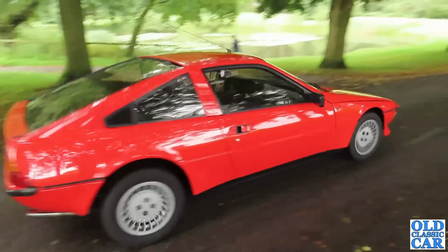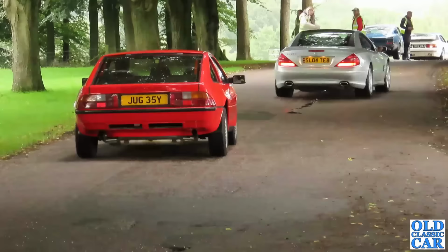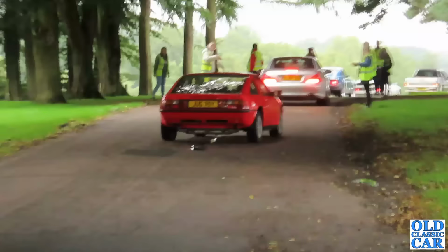Little Matra Murena. Those are an interesting little car. Three abreast seating. A bit like the McLaren F1, although in the McLaren F1 the driver sits in the middle. But on those, the driver sits on the left-hand side. It's a left-hand drive car. I'm not sure if they ever did a right-hand drive car for this market. Yeah, very rare, oddball little French car.